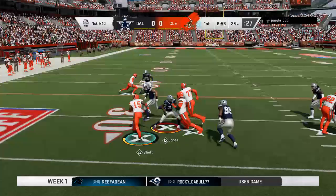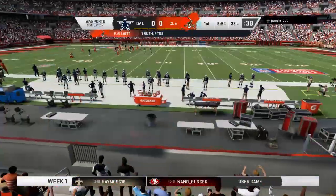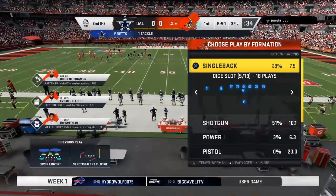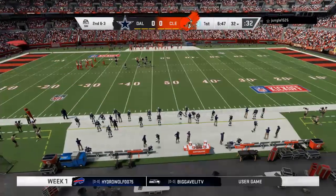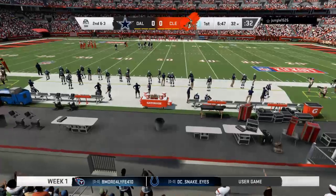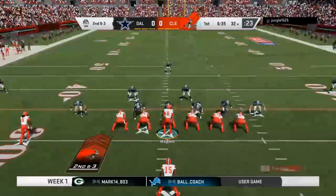Now the first carry for Ezekiel Elliott. And he's going to be dropped following a pickup of 7 past the 30 to the 32. A nice run here early on. It doesn't take a great play caller to realize you want to establish a guy of his caliber with runs like this early, because they'll pay dividends as the game progresses. So they'll come up after the gain of 7 on a 2nd and 3.